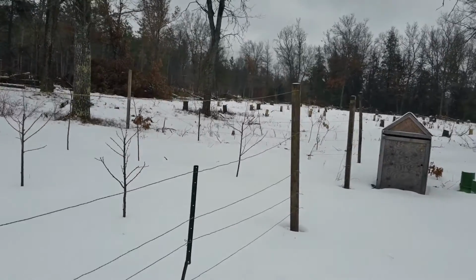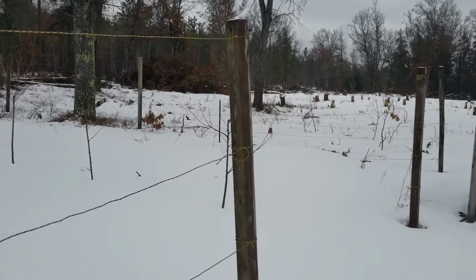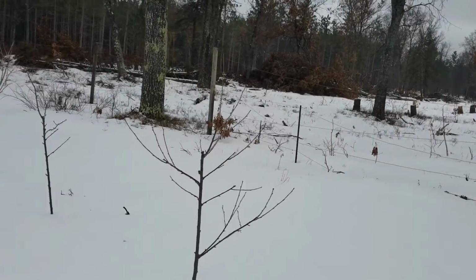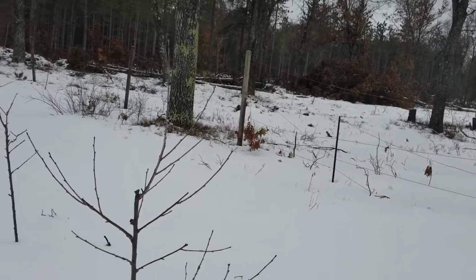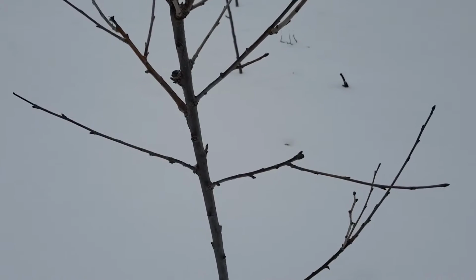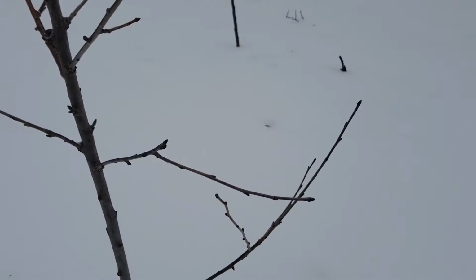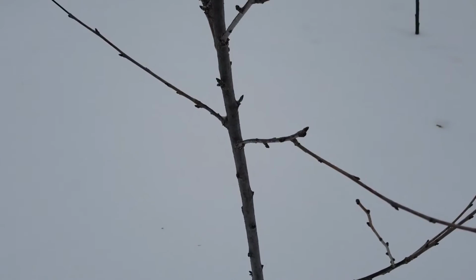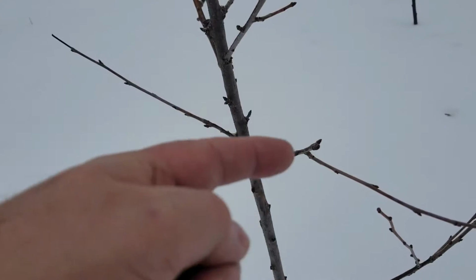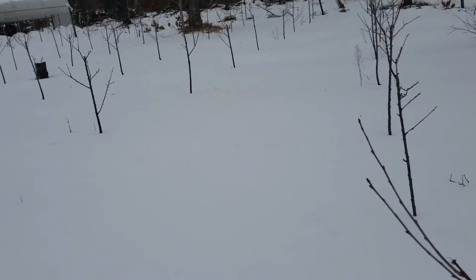I got to do some spring pruning, not a lot, because they're already what I want as far as the way the branches are, but there's just a few things, like this one I see right here where they're coming together. You got two branches that are almost touching each other right in here. That one there's got to come out. So this is just the minor stuff that's got to happen out through here.